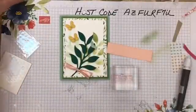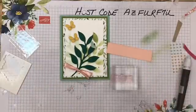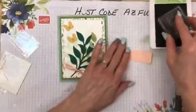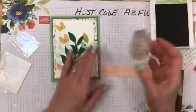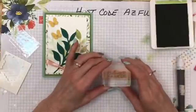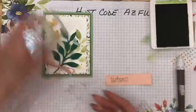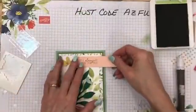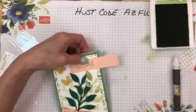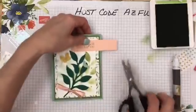So let's use to do something a little darker. Okay, so we're going to use the darker green. We're going to use the Pear Pizzazz. Forget about the matte. That's buried again. I'm going to put that right there. That's going to go right here. And I'm just going to snip that when I get to it. I think I'll lay it down first.